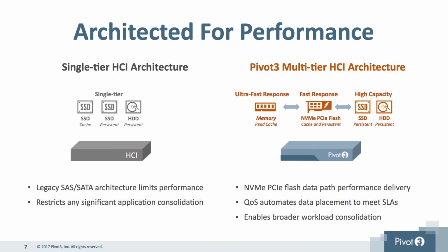And that's all integrated in with our data path. So the net is, with a Pivot3 system, you'll be able to specify your mission critical and your business critical workloads will have a tendency to reside in the NVMe tiers, whereas your lower priority, non-critical type applications would have a tendency to live in the lower performing tiers.